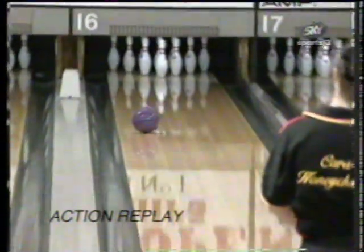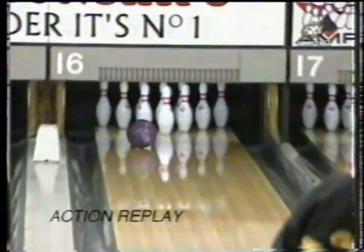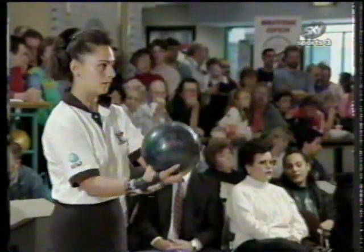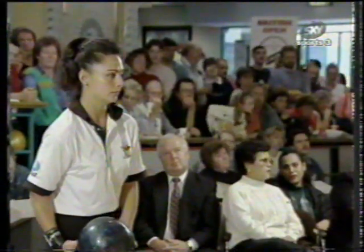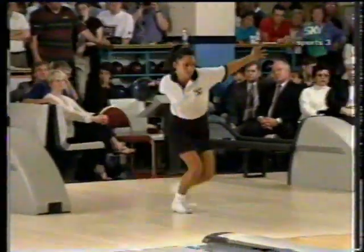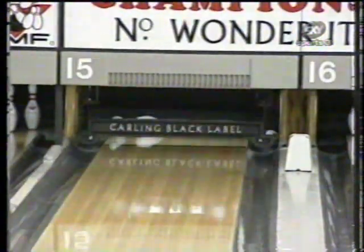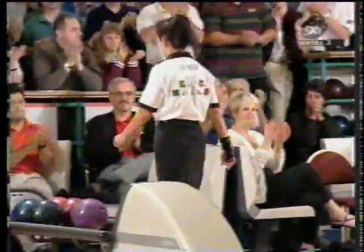Look at this, kicking the pins around. You see the ball's trying to come back. It isn't quite making it, but now it's making a late turn. Kicks the head pin off the side wall. Phew, lacerates the pins. Yes. Excellent reply.